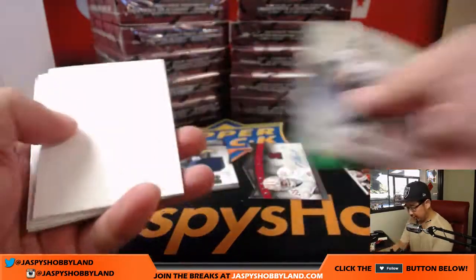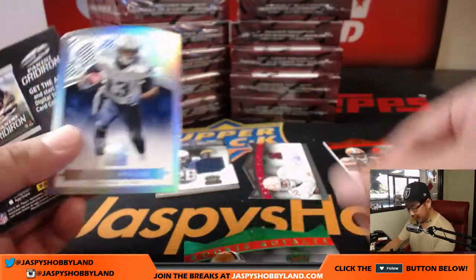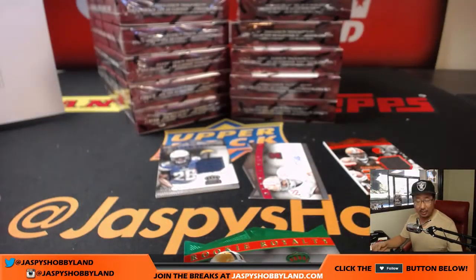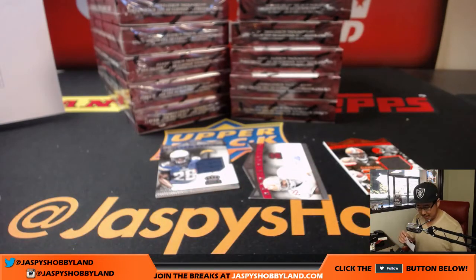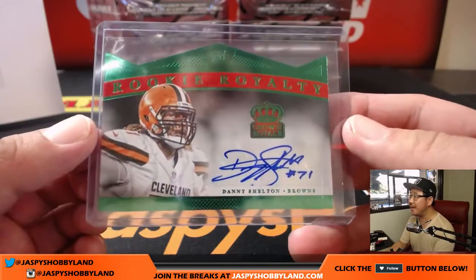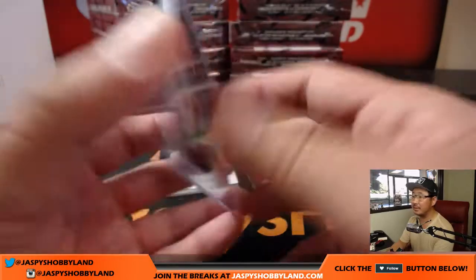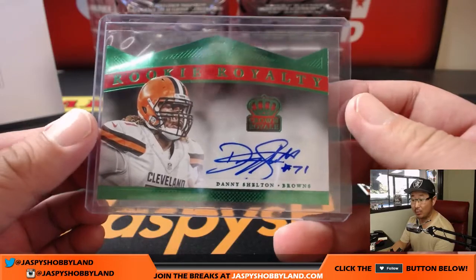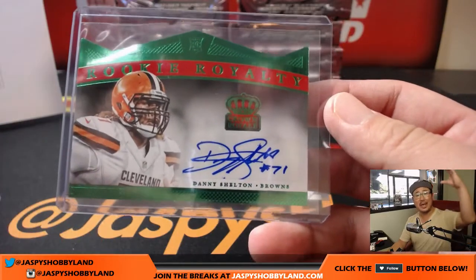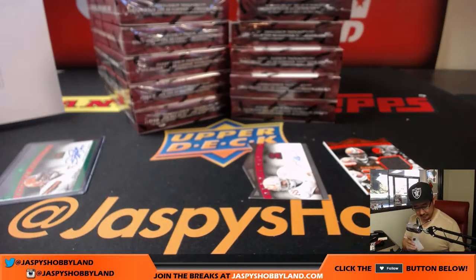And on this side, we have Danny Shelton, 3 out of 5. Nice. There's Kendall Wright out of 199. Well, Ellie, you know what that means, right? This is a big boy, too, Danny Shelton. Is this your first train whistle, Ellie? It might be. Danny Shelton, rookie royalty die cut autograph, 3 out of 5. There you go, Ellie, with the Cleveland Browns. All aboard the Big Hit Express. Whoop whoop! Nice. The Melvin Gordon was nice too.